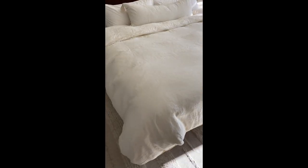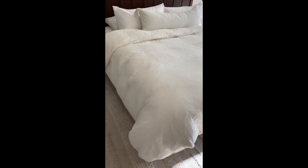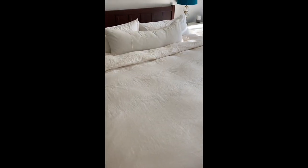Okay, I just fluffed out the duvet. I put it into this duvet cover, which is 100% linen from Brooklinen. It's really beautiful. It's the ivory color, I believe. So far so good. I'm really happy with this. I really love the fluffiness so far, so now I just need to paint the nightstands and get new shades, and yeah, but so far so good. I really, really love the way this looks.